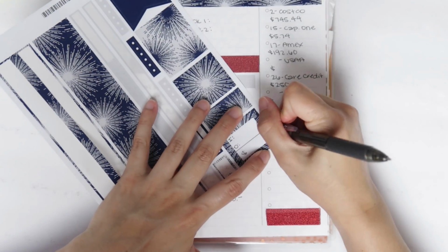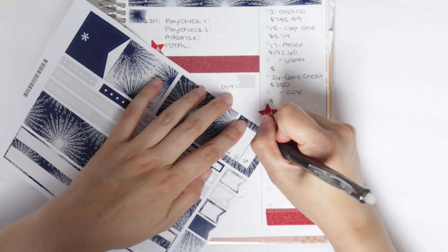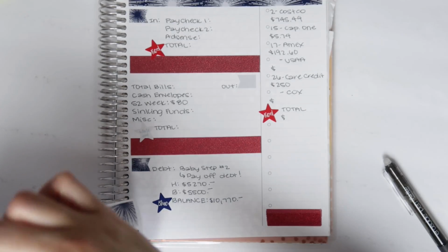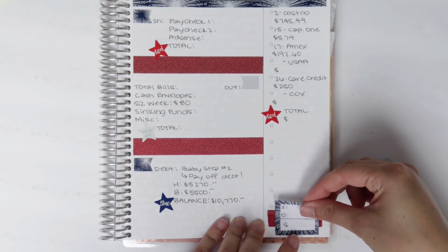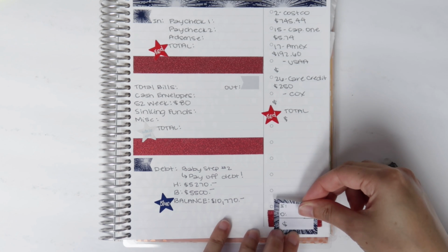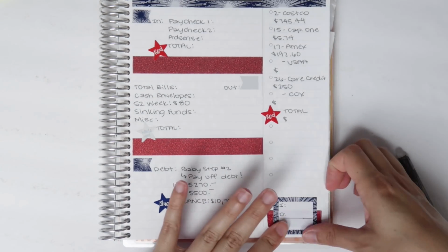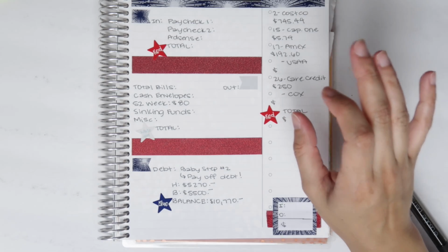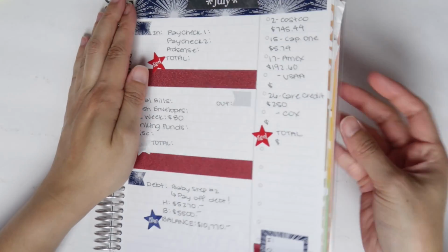Okay, so then I'm just going to take this and put it on top, just to give it a little bit of a background. This honestly was not necessary at all. None of this decoration is actually necessary, but I just thought it'd be cute to add a little bit more of the red. I mean, don't you guys think it's cute?